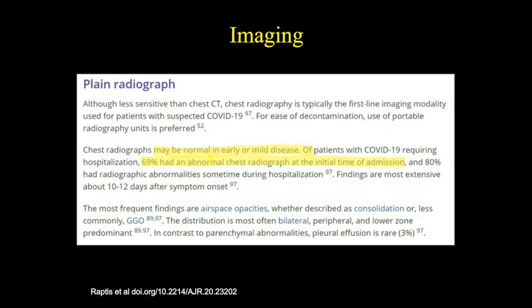The most frequent findings, as described on X-ray, are airspace opacities, which might be called a consolidation in some reports, or on the more suspicious reports as ground glass opacities. But to me, ground glass opacity seems better on a CT scan. Key hallmarks of the disease can be appreciated even on chest X-ray, with the distribution being bilateral, peripheral, and lower zone predominant. And particularly on chest X-ray, we tend not to see pleural effusions, rare in only 3% of cases.